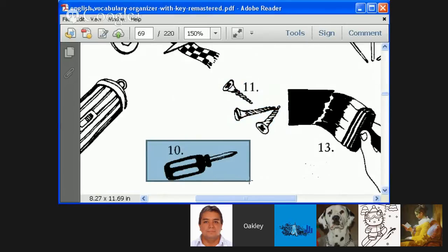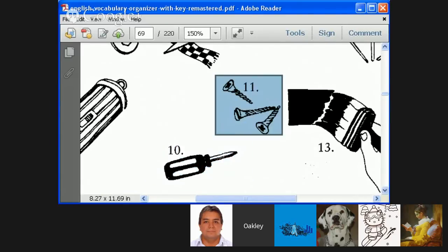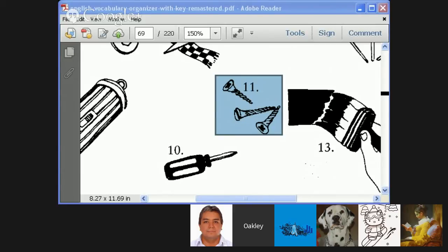You can tighten screws. Screws, tighten. Okay, the verb is tighten. To fit something, or a window or door. The opposite is loosen. Loosen a screw or tighten a screw.